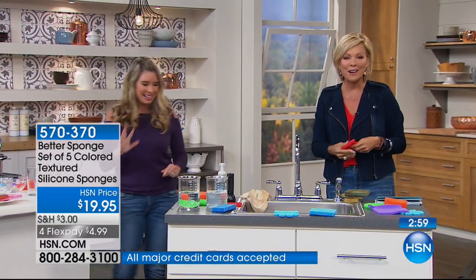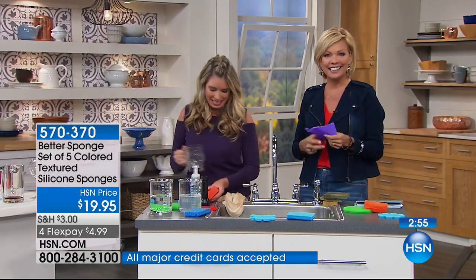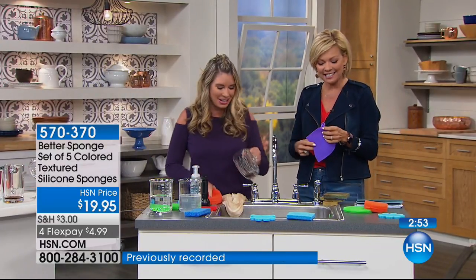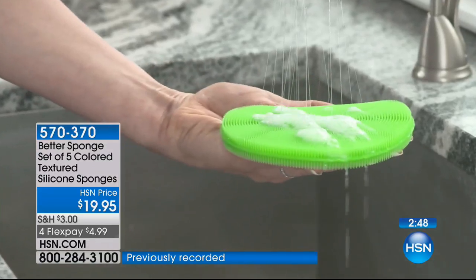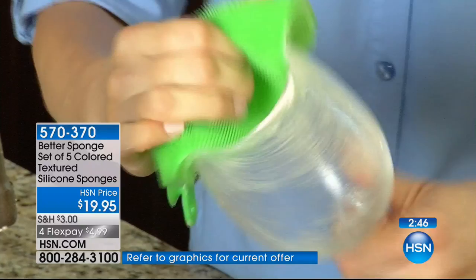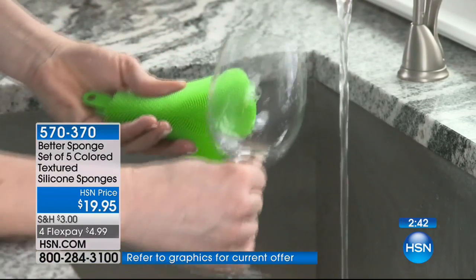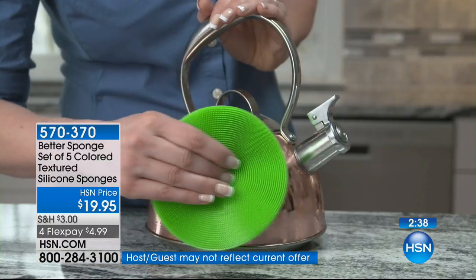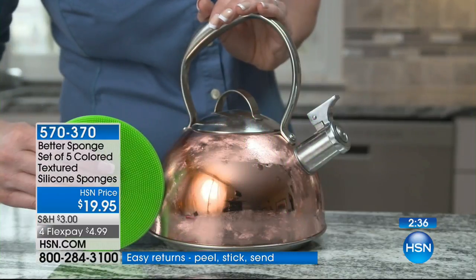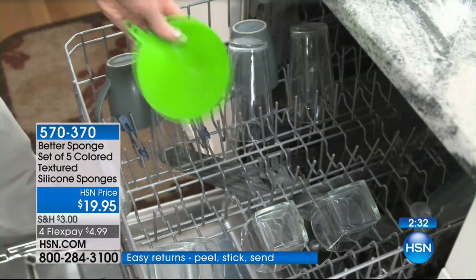Nice to have you, Teresa. Welcome. Thank you very much. I'm excited about this purchase. Yes, they're so awesome. So many years I've been buying sponge after sponge, no matter how good I see them advertised. They're not any good. Little pieces keep coming off, and they just look awful. I know, and you know what the truth is? They are awful. They're full of gross things that we don't even want to think about.